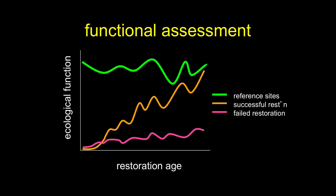Why is that important? Yeah, I'll ask you this. Why is that important? Why is it important to be able to know this recovery trajectory? Why is it important to know if the recovery is this shape versus this shape? Can you guys think of any reasons?